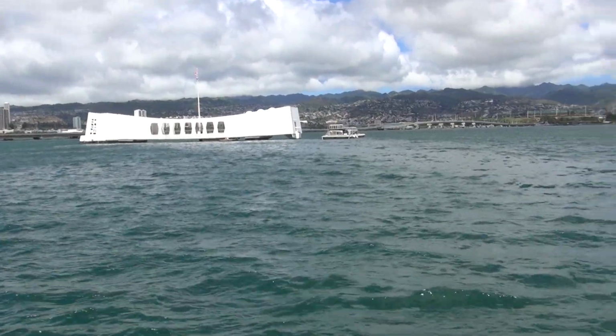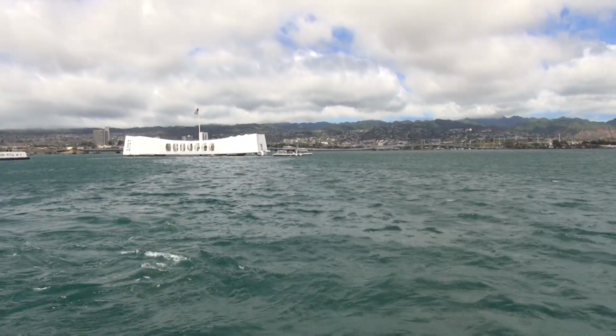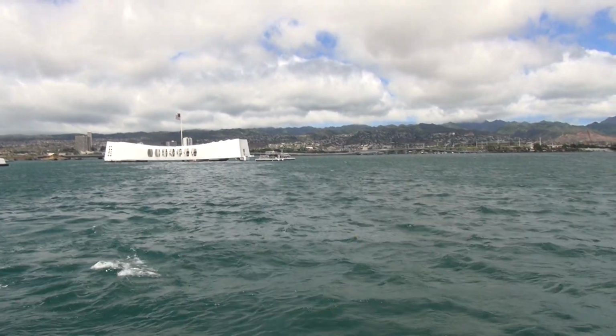The Japanese bomb cut the USS Arizona band, 23 sets of brothers, and even a father and his son.